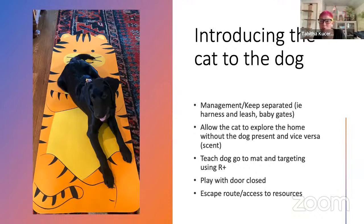Then we might play with the door closed. I know this sounds silly, but now we're adding scent and auditory. So it literally might be the cat in their room and someone's on both sides. The dog might be eating a frozen Kong or a licky mat, or maybe even just getting brushed if that's something they enjoy. The other person's doing something with the cat that they enjoy on that side of the door, which can be, again, just eating off a licky mat or playing with a wand toy.